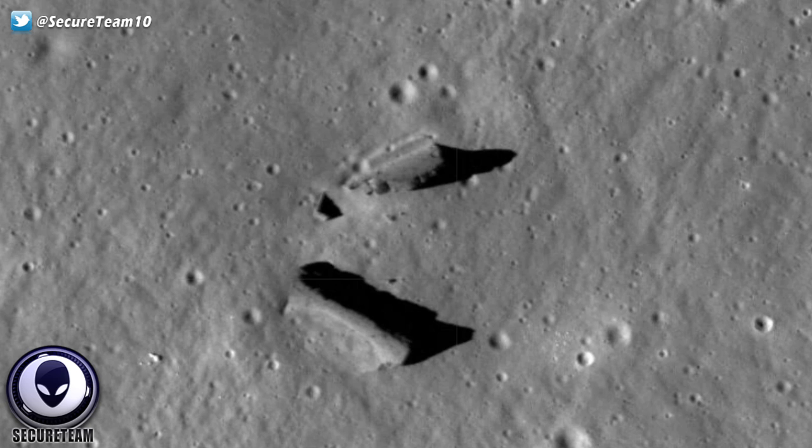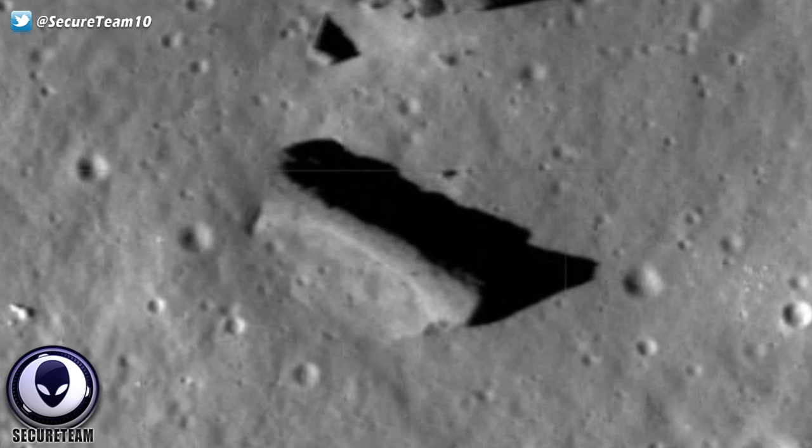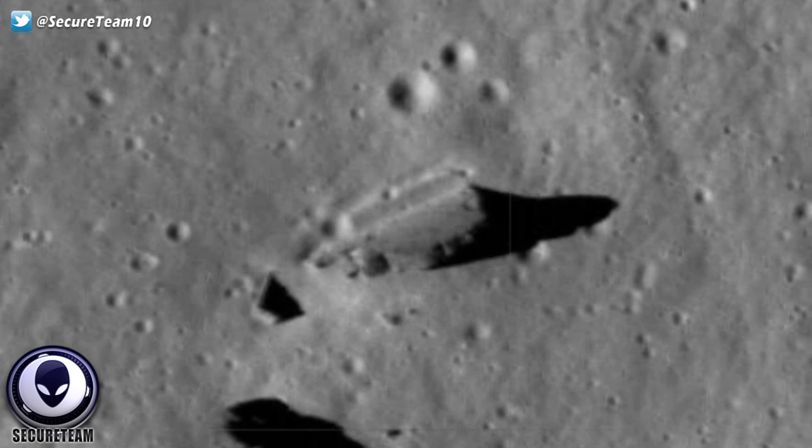So we have this massive rectangular structure, or tube-shaped, cigar-shaped, whatever you want to call it. Then we have a second object right here, which is a little bit more abstract, but nonetheless alien to its surroundings, does not blend in at all. Once again, sort of rectangular in shape, it has some other objects protruding from it. We have these two small objects coming from the bottom of it, almost sticking out like pegs on the bottom of this thing.